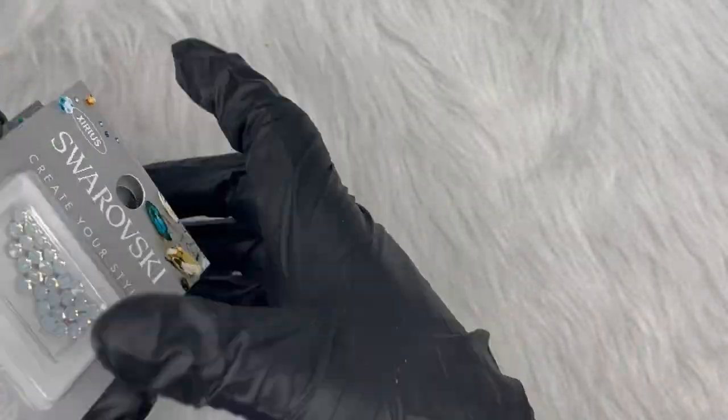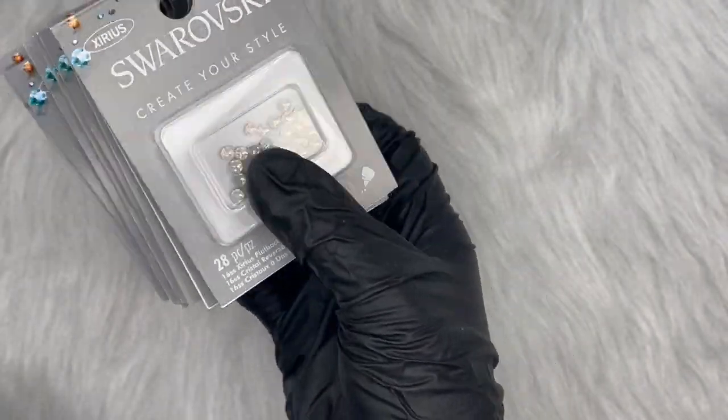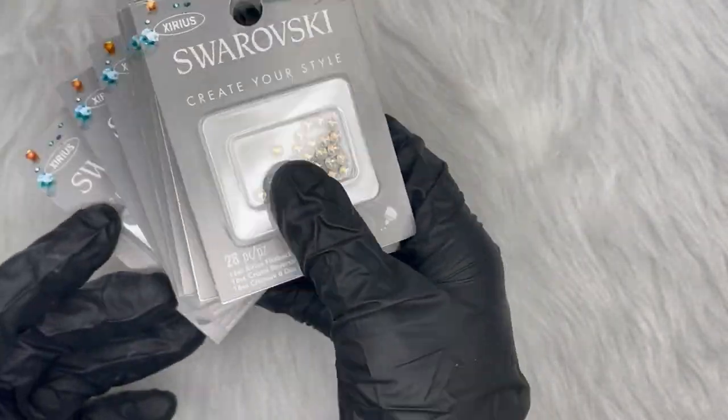She said that she had bought a lot, and I watched her haul. And so, yeah, they had a really good deal. $2, you really can't beat it. $2 or $3 for crystals.